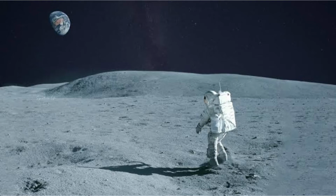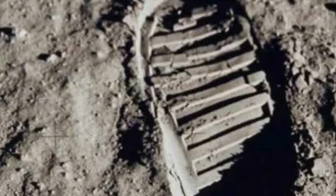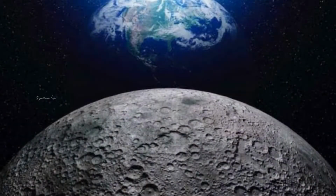From our vantage point on Earth, the moon looks small. But if you were to hop in a spaceship, don a spacesuit and go on an epic lunar hike, how long would it take to walk all the way around it?